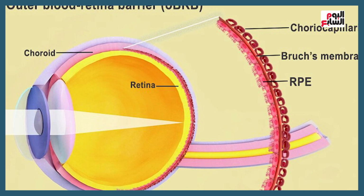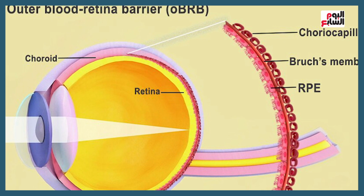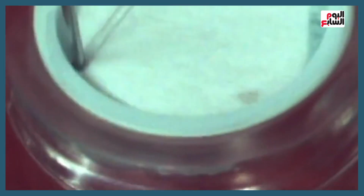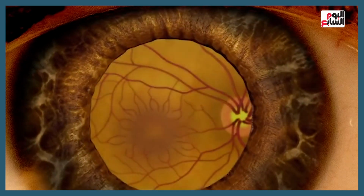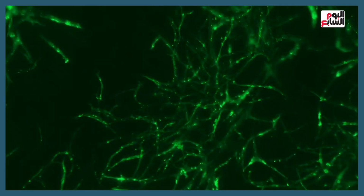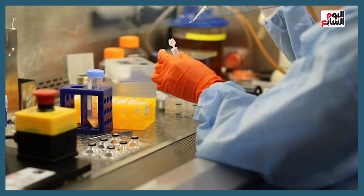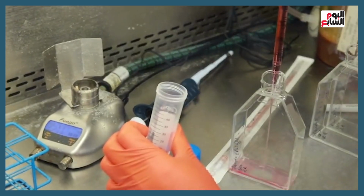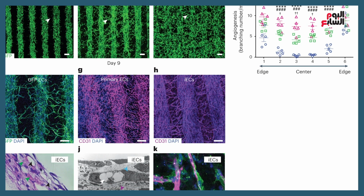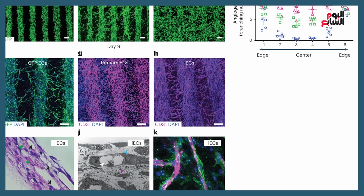And we want to study how this tissue is formed, how it functions, and how it degenerates in a disease setting. So now we could make the retinal pigment epithelium using patient stem cells, but we could not make the blood capillaries, the blood vessels located in the back of the eye. So we decided to use a bioprinting approach, where we put together the cells that make the blood vessels, the endothelial cells, the pericytes, and the fibroblasts. These are the three cell types that make the blood vessels. We put them together in a hydrogel, we make a bioink, and we print it in the pattern that we want the blood vessels to form.